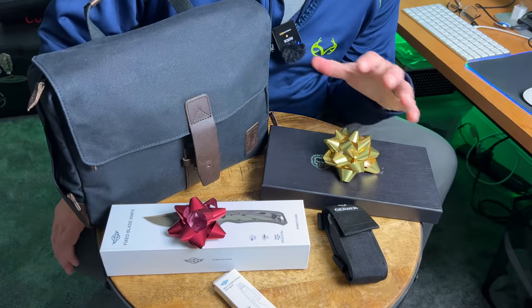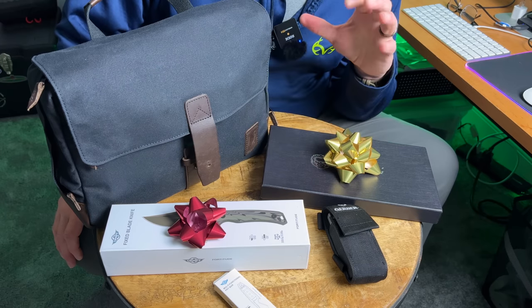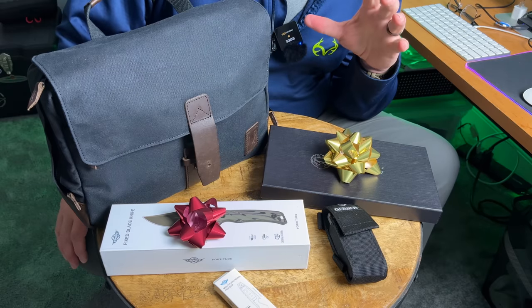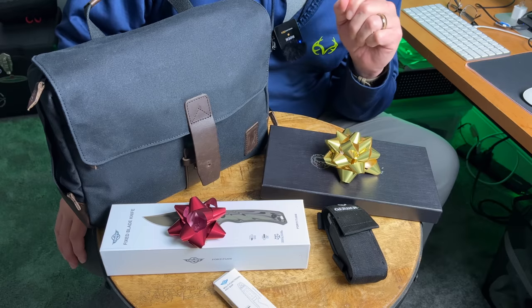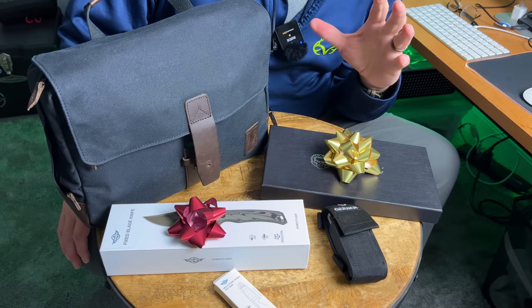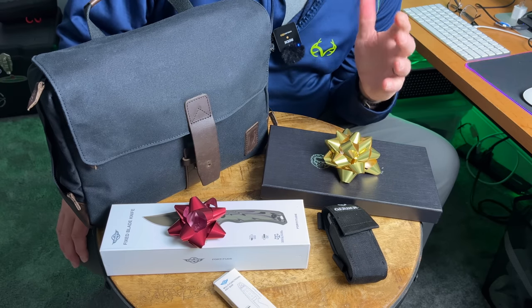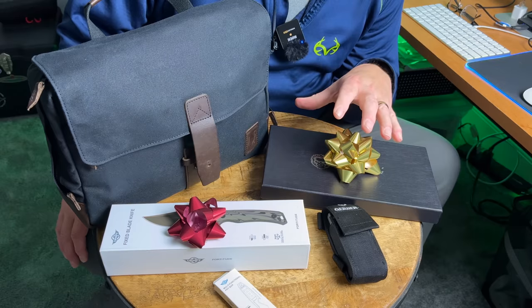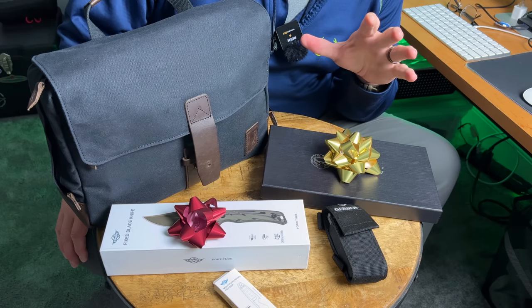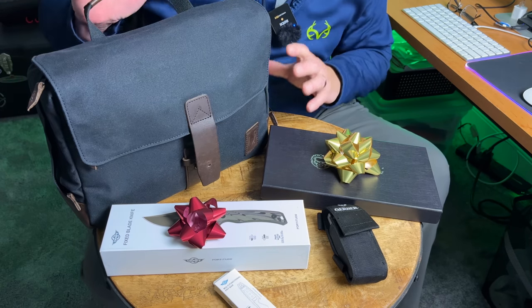So what I have here is a collection of really awesome gifts that any guy or gal would appreciate. These are kind of EDC focused, but not necessarily. I'm always fascinated in looking for cool EDC gear. Of course, EDC, everyday carry. But this stuff goes beyond that. There are certainly some items in here that will help with your bushcrafting and maybe your survival gear. So let's jump right into it and look at some of this stuff.